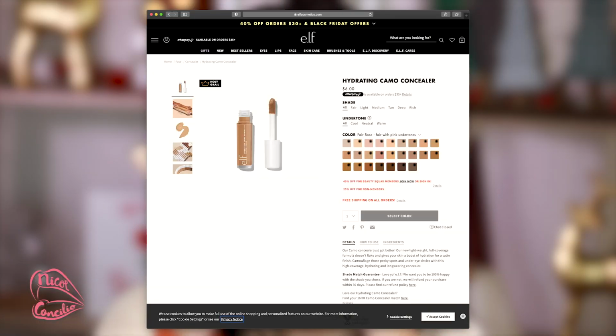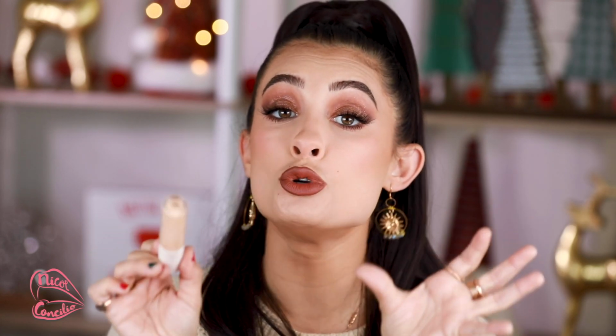And the other concealer is the e.l.f. Hydrating Camo Concealer. This has a satin finish, absolutely amazing. e.l.f. has some awesome quality makeup out there. I really freaking love them. I love their sponge as well. You guys know I use this in almost every single video, but I really wanted to throw in this concealer because it is affordable as hell and it's a really, really, really great product.